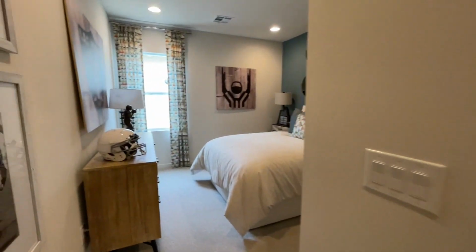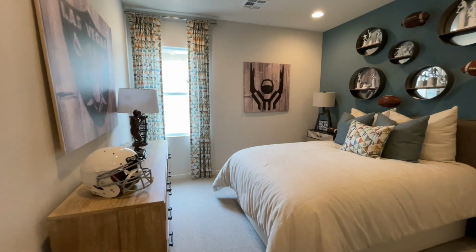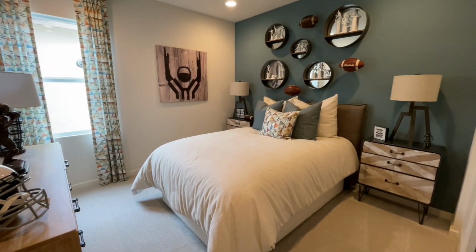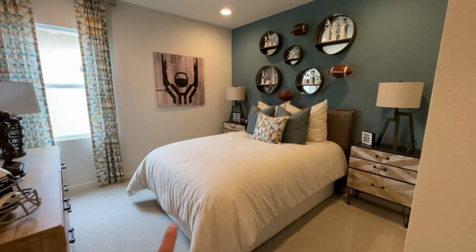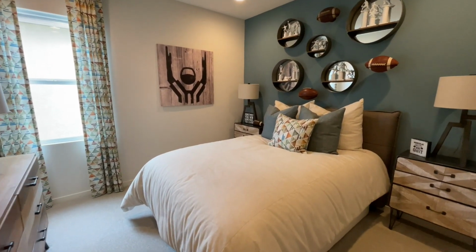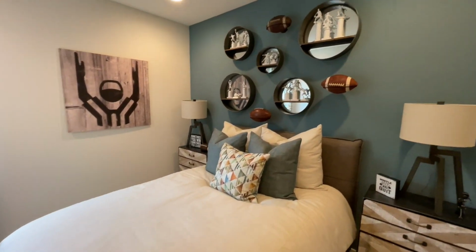Right here we have our next bedroom. Again, can lights, I love it. I wish my house had can lights. I'm actually gonna be putting them in. But full size bed, two nightstands, smaller window, but you have that whole side area over there. And again, you could get a desk over there. It's not gonna be huge. It's a fun sports room.